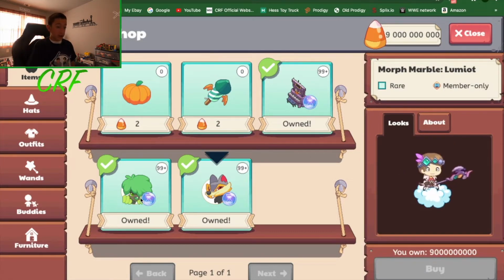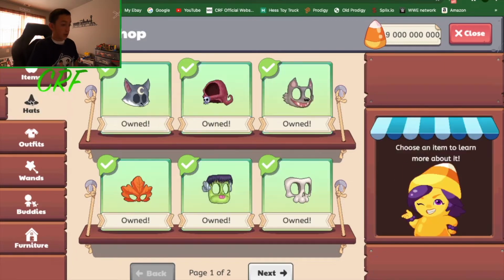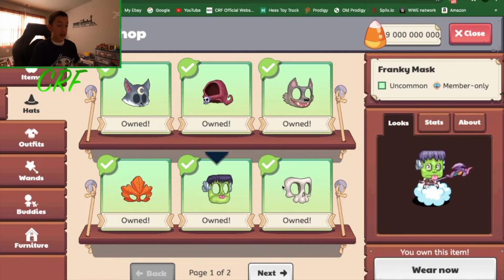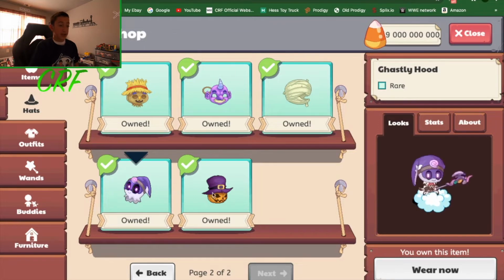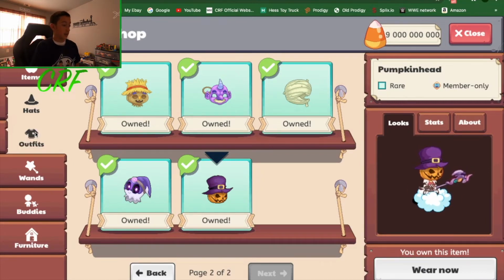You have the Luminite one. It makes you look like a wolf. Spectral makes you look like the green ghost. That is pretty cool. Those are all Morph Marbles. You have the Luminite Mask, Spectre Hood, Wolfie Mask, Fallen Leaf Mask, Frankie Mask, Skelly Mask, Scarecrow Mask, Goblin Mask, Mummy Mask, Ghastly Hood, and Pumpkin Head. Alright, those are all of the items, or the hats in PUMPKINFEST.